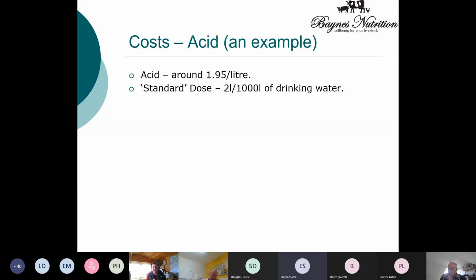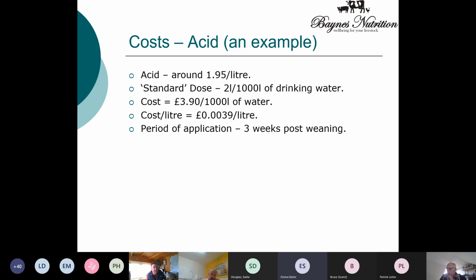It's right on the edge of this pathogenic proliferation period. You're looking at 2 litres per 1,000 litres of drinking water. So the cost is around about £3.90 per 1,000 litres of water. Now the cost per litre, okay, let's do the maths, is down to 0.39 pence per litre.